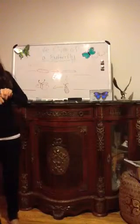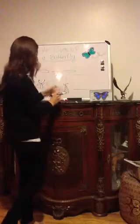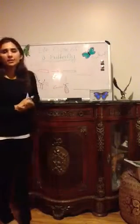Is everybody done with the worksheet? Yes. Okay. So let's go over the worksheet. In the first slot, what would go in the first slot? Referring back to our book and also the 4 stages we have on the board. Yes? An egg. Good job.